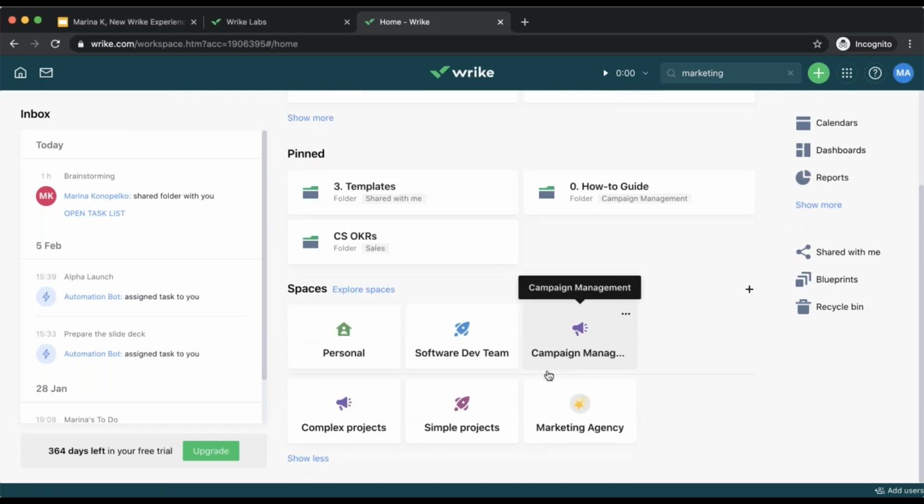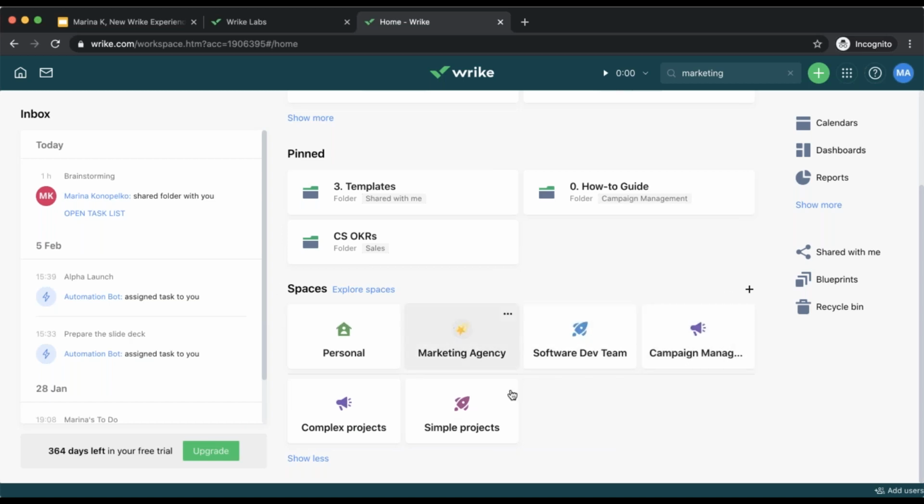If you show more with spaces, you can also see all of the other spaces that you're a member of. Again, if you click on hide, you pull them back to your spaces.